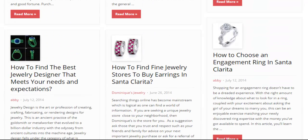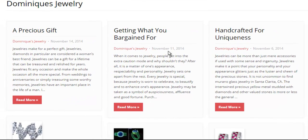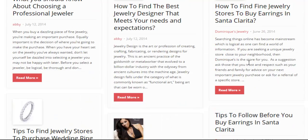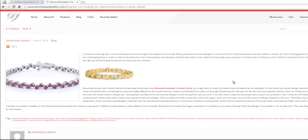And it looks like they did try to do that pretty effectively. But they stopped in August, announcing their website redesign again. And then they jumped to November. These last 3 here are from November. And then they haven't done anything else. All right, let's examine one of these blog posts. Let's look at the bracelet, since I looked at the bracelet catalog.